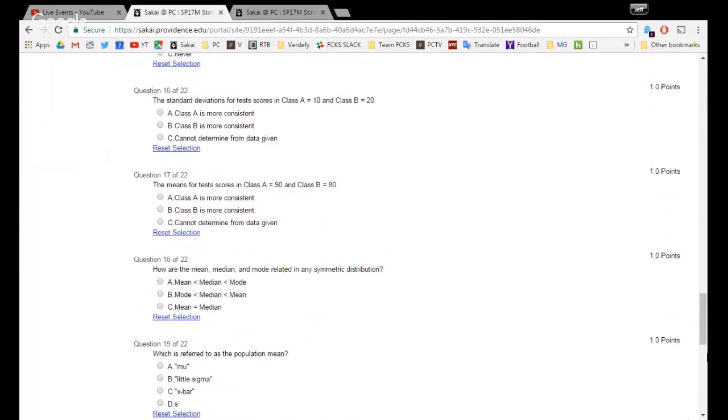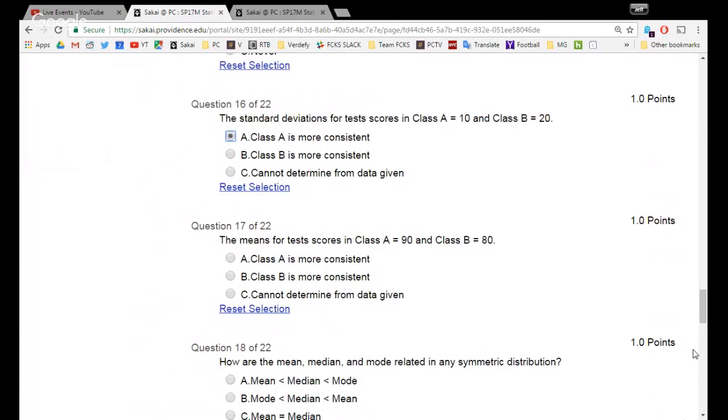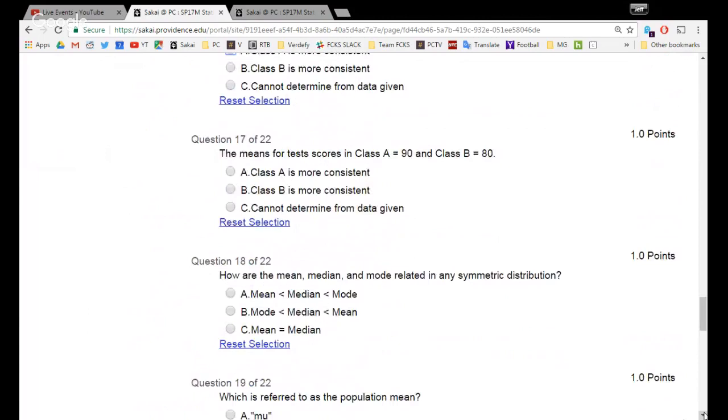Where are we here? A is more consistent because it's got a smaller standard deviation. It's got less variation. 17. The means for the test scores in Class A is 90 and Class B is 80. Class A is not more consistent necessarily. Class B is not necessarily more consistent. C is the correct answer. You cannot determine consistency from the data given explicitly.